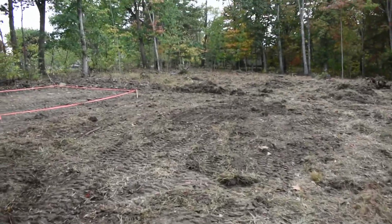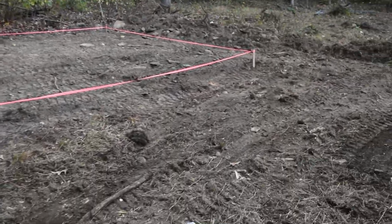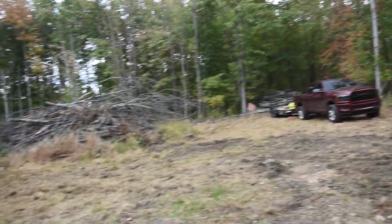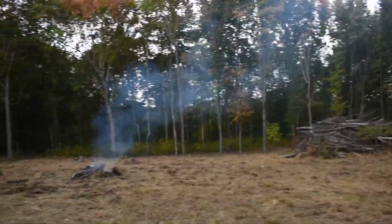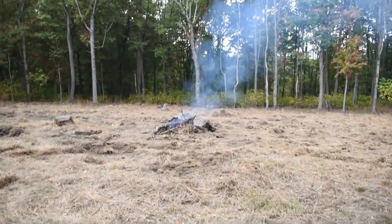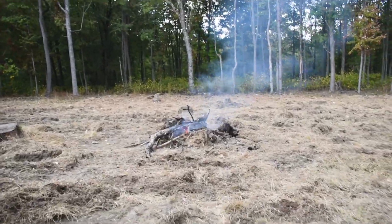So I kept working on the pad a little bit, had to rip out a couple more stumps. I ended up getting that all cleared up that you saw in the last clip. So machine there, like I said, I'm getting wrapped up. I got to take like 2 scoops off of that ladder pile and put on this fire. And like I said, once again, I do apologize for not filming so much. It's kind of hard to do it when you're out here by yourself.